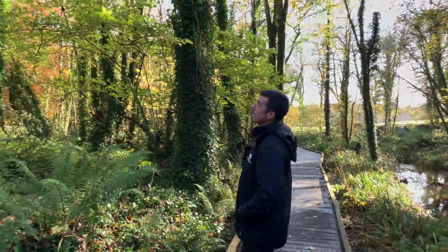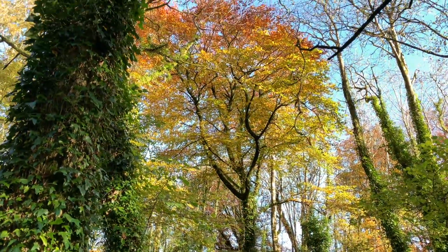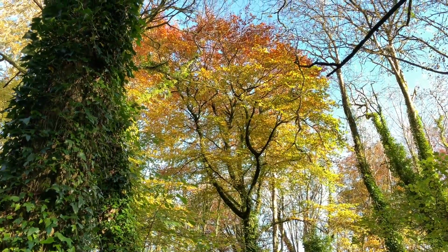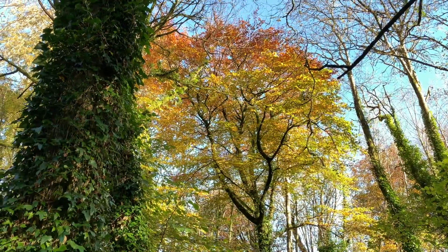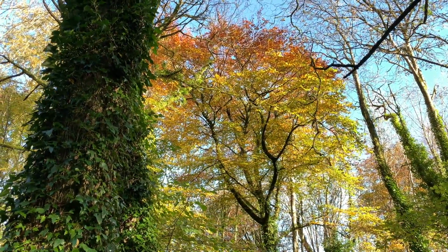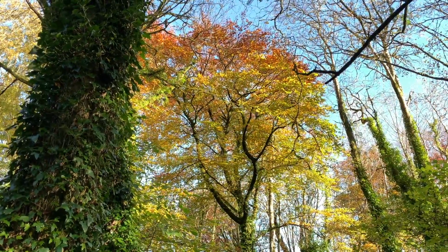There's actually a jay up in the tree over here, which you probably can't see, but you can hear them. And we're only 3-4 minutes walk from the castle here, and we're completely surrounded by nature.